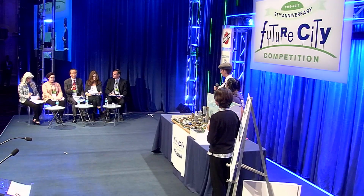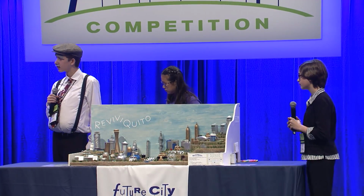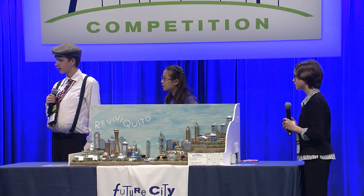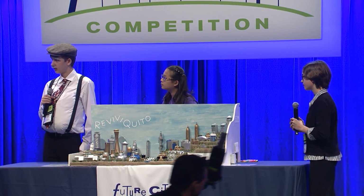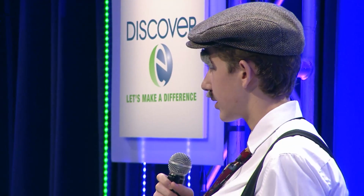You mentioned earlier that you take probably 6 months, 4 months to develop the idea and 2 months to build the model. And when you start building a model and the model evolves, have you made any changes? And how do the changes eventually impact your original goal, original idea? One of the things that we were originally planning on was having a scale of 1 inch to 100.